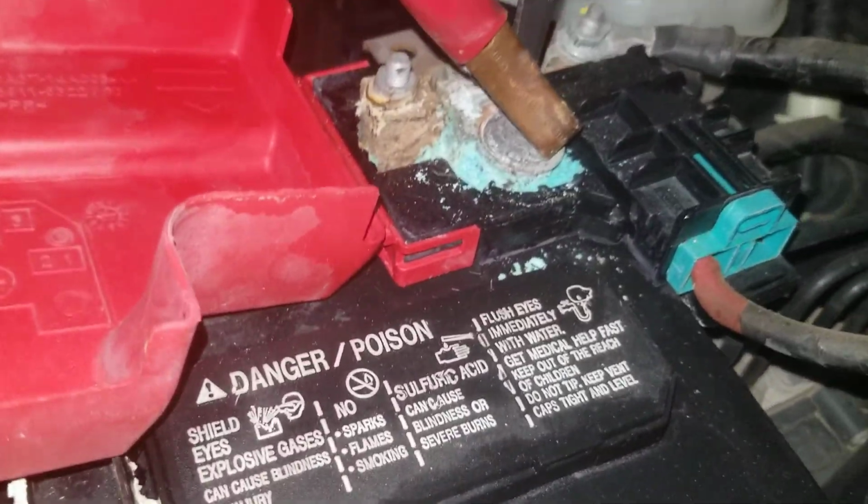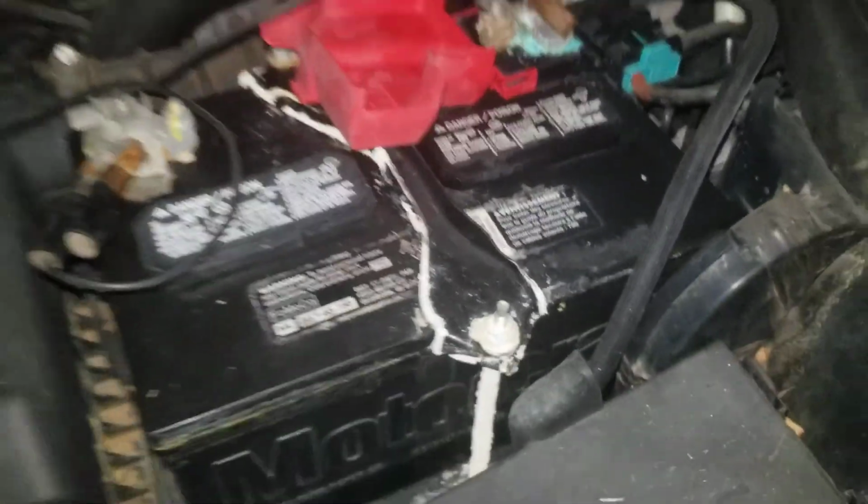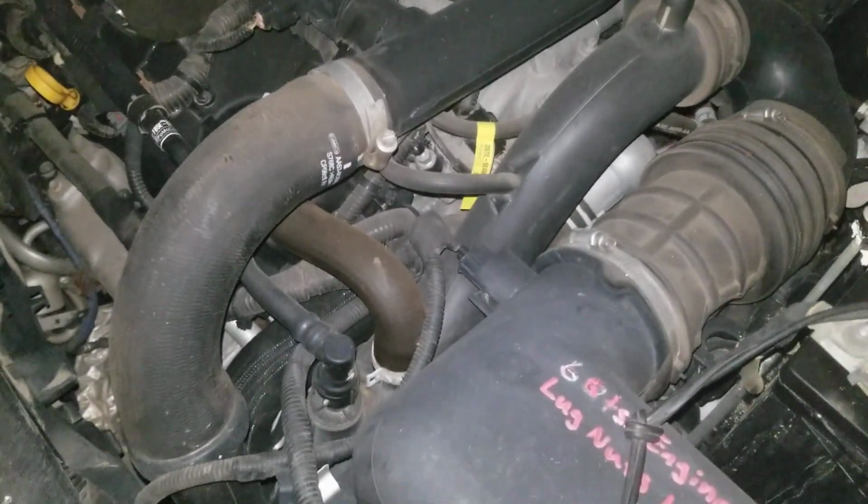and that's pretty much it. So we're gonna let the battery simmer for a little bit. I'm probably gonna clean up the terminals. I think that's the majority of the culprit. And oh, he wants me to do the blow-off valve delete, which I'm gonna leave the blow-off valve in.